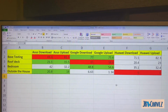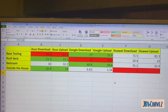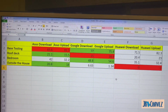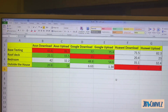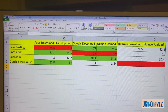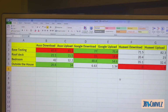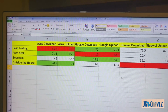But if you're looking for a second runner-up Wi-Fi, I believe the Google Wi-Fi would be it, because as you can see, it's really good in terms of speed when you are near the device, for the bedroom and base testing. The only problem is with the range. If you're really outside the house, ASUS beats the Google Wi-Fi. For the HUAWEI stock modem router, I'm not really sure. Basically, you really need to buy a new router just to get a good signal strength even though you're far away from the device.